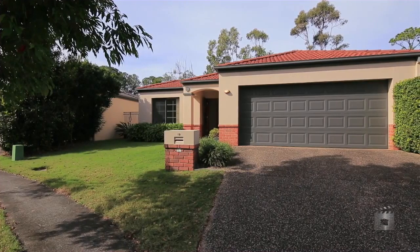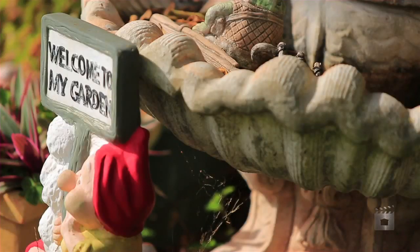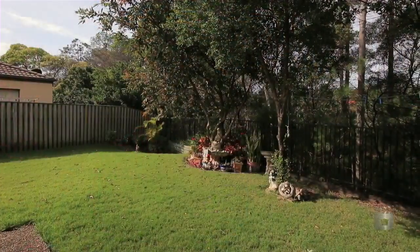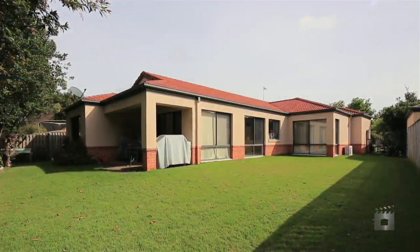Hello, Richard Snowden from Century 21, and I'd like to welcome you to number 19 Dunstan Drive, Robina. Tucked away in a peaceful cul-de-sac, this immaculately presented 12-year-old home is parcelled on a generous 587 allotment, offering plenty of room for the kids to run amok both inside and out.